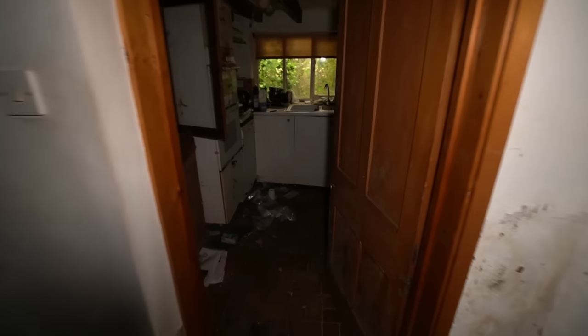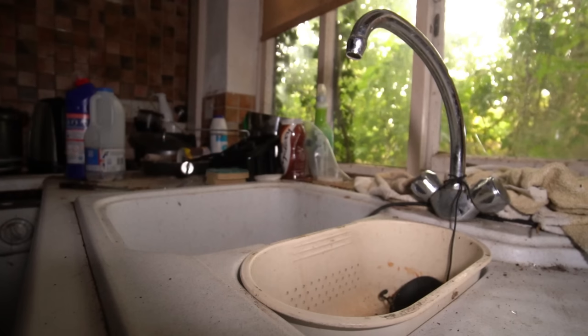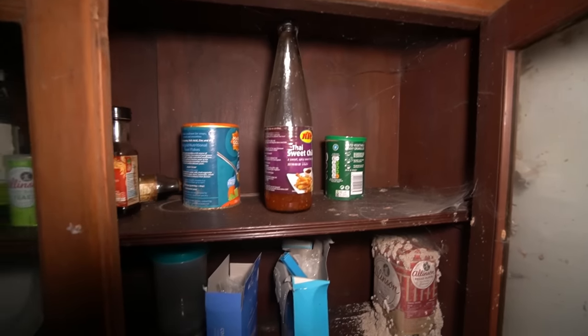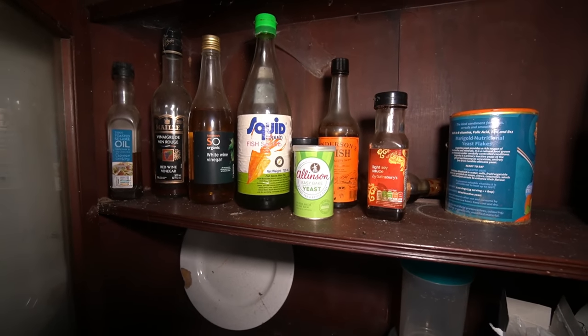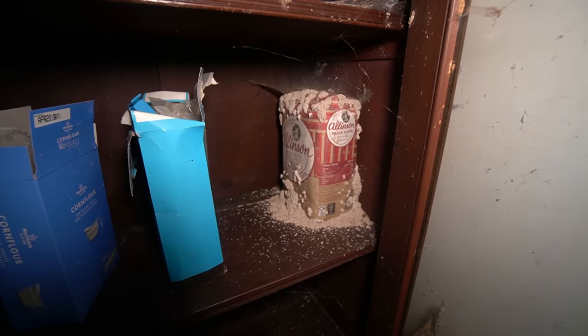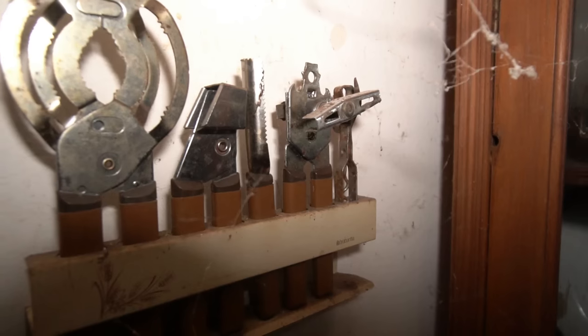Proper old little farmhouse. Just head this way now, check out this kitchen. Wow. Look at this, guys. You can definitely see the decay in this room. Unreal. See, food's been left inside. All these vinegars and different stuff. Oh, fish sauce. Vile. Absolutely disgusting. You see where the mice have been at the food as well, this flour. Ugh. It's all we need.